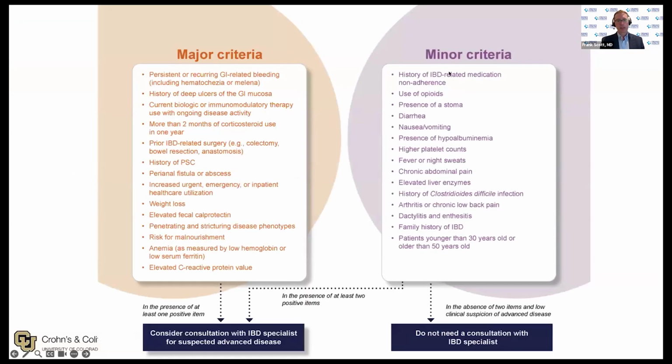I know this is small text, but I'll walk through a couple of these quickly. Persistent bleeding or anemia, signs of systemic illness, penetrating complications or history of surgery, weight loss, malnutrition, and elevated inflammatory markers were all felt to be major criteria. If you're treating a patient and they are still exhibiting these symptoms or signs despite what you're doing, then it's time to move on and potentially consider referral, if you have access to an IBD center nearby, just to weigh in.